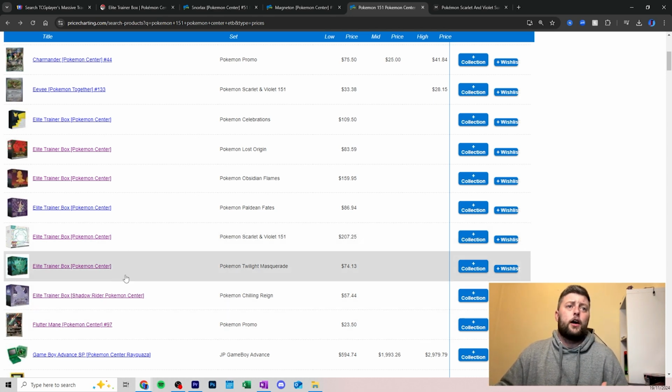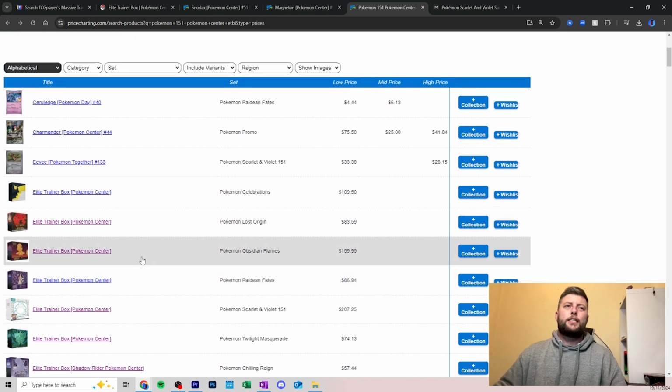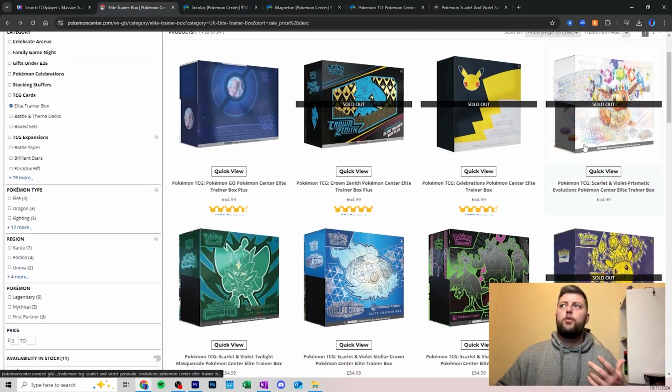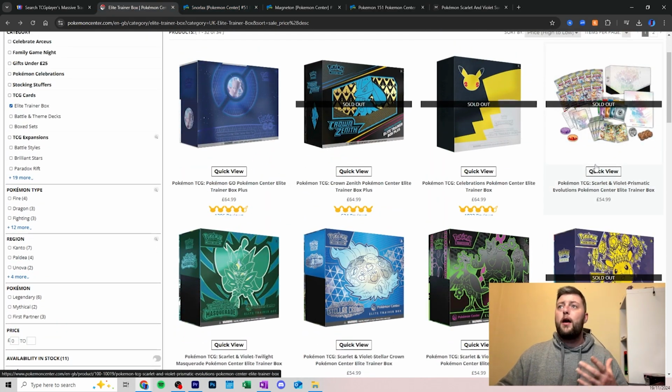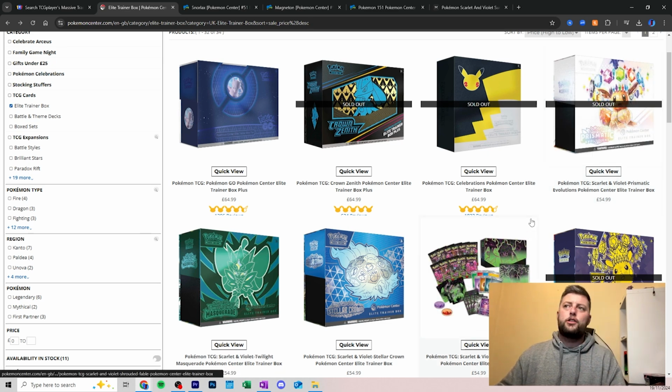It's an interesting kind of concept. I'm always a big fan of just getting one or two. I don't necessarily like to bulk up on 10, 15 of these, because you know full well when Prismatic Evolutions got announced, people were just like, there's a reason why this sold out so quickly. People were just going crazy for it.